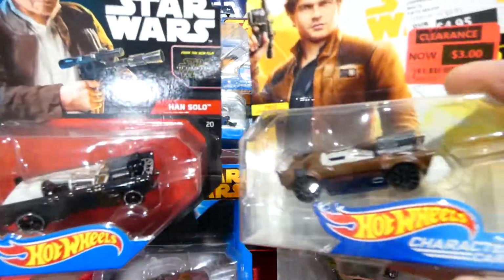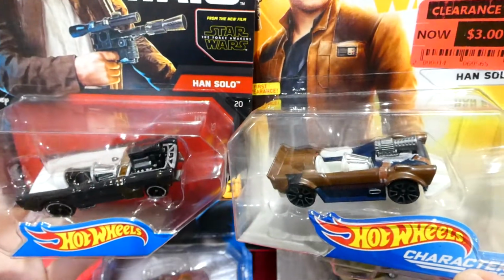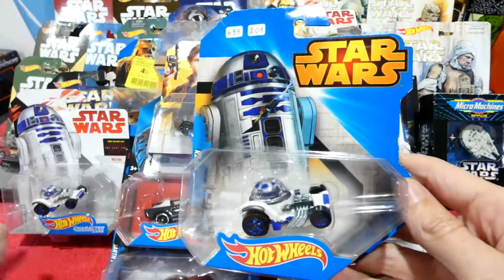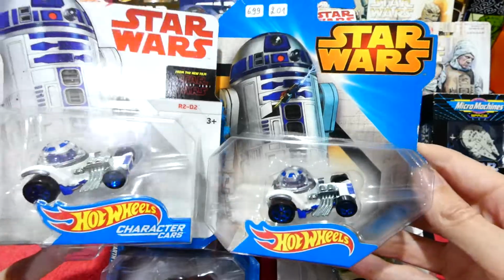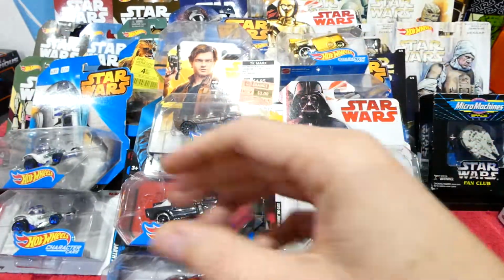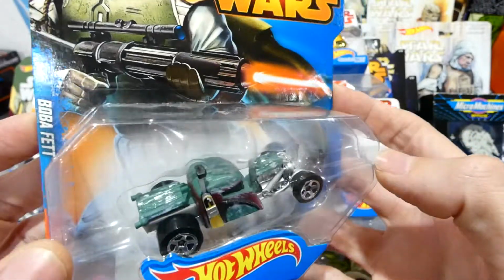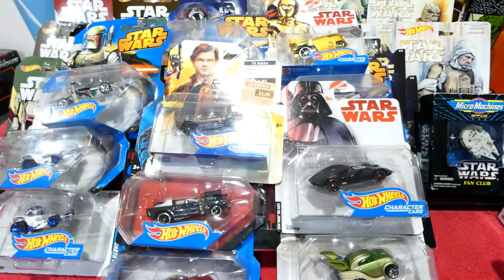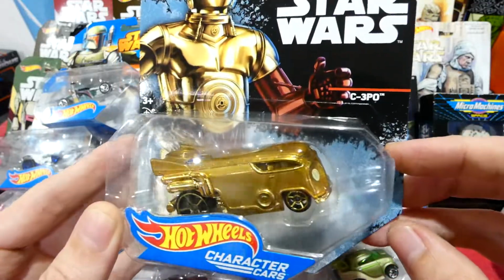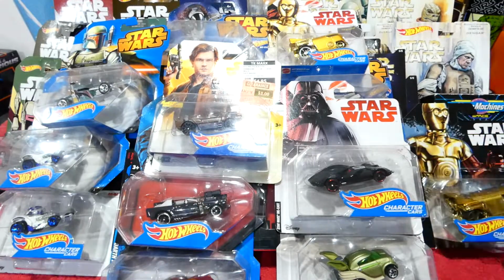Let's just do a quick comparison of those. So, similar looking vehicle. Same sort of gun setup and everything like that. So that's pretty cool to see. Then we have another R2-D2, which is the same as this. It's just a different packaging. And the last couple of cars we have Boba Fett. That's a nice hot rod style truck looking thing. Really, really awesome. And then we have another, just a different card variation of the Volkswagen. Really cool. And I'm running out of space because there's quite a lot.